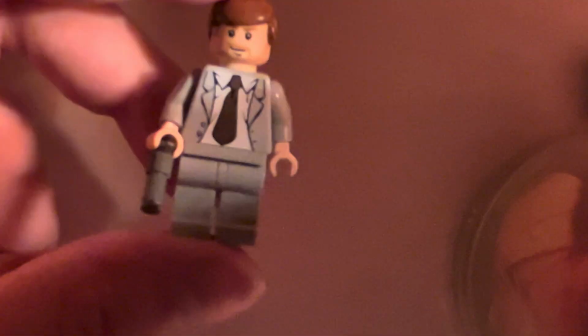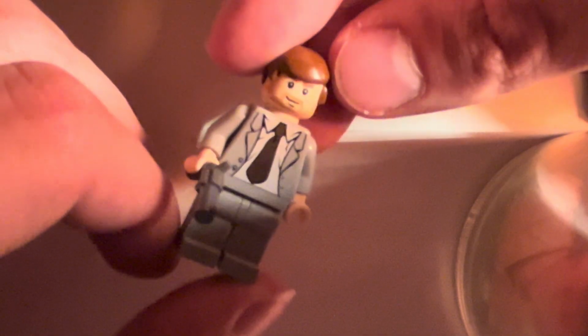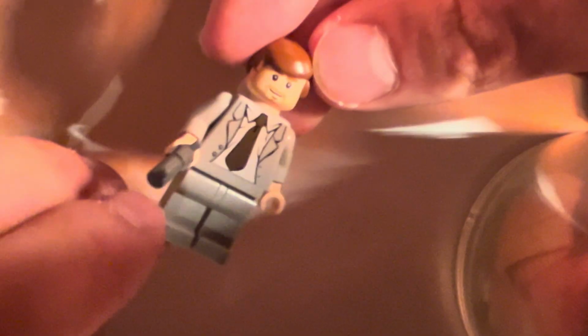More Indiana Jones figures. I also got from Bricks and Minifigs. This is Indiana Jones from the 3rd movie, The Last Crusade, with the gray suit. It's not very detailed, but he is pricey. He was like $40. So I actually got him for a little bit less because he only came with the hat, not the hair. And they were like, okay, we'll take off $10. I was like, that's a good deal. So I got him for like $30. It's pretty cool. I'm trying to collect all the Indiana Jones figures now.